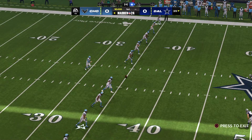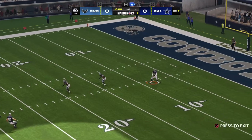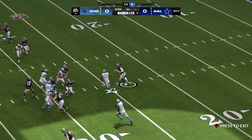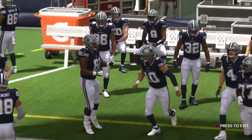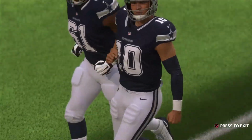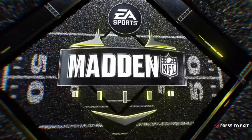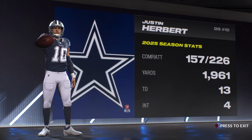Lurching closer toward the midway point of this NFL season, and we're underway on EA Sports. He takes this near the 25, just a little pass there, caught at the 26. So here the Cowboys now ready to go on offense for the first time. And at quarterback from the University of Oregon, it's Justin Herbert.